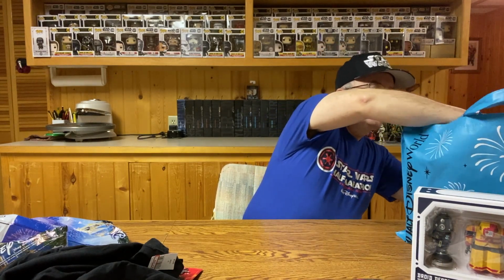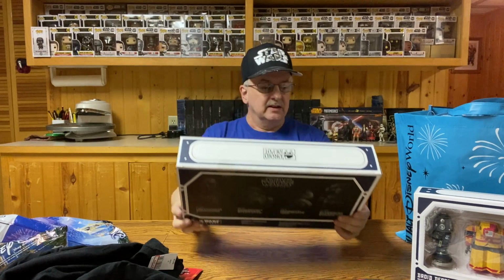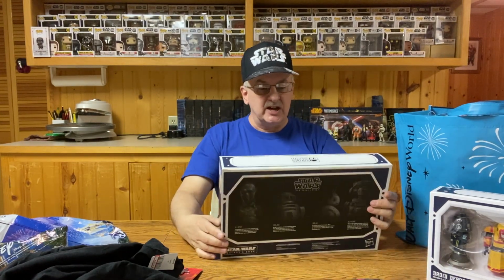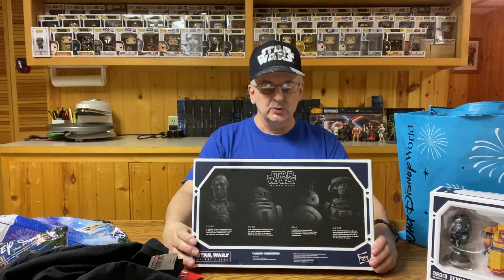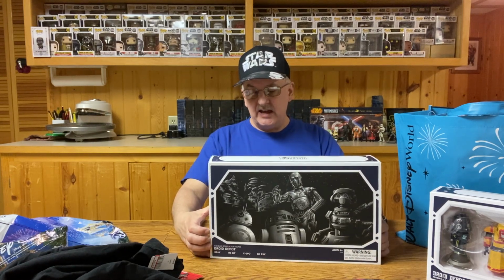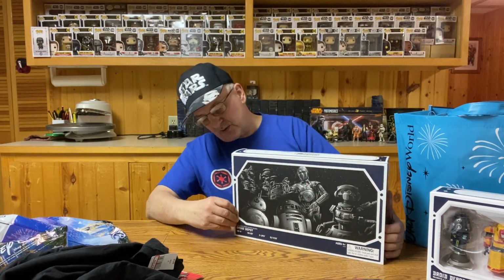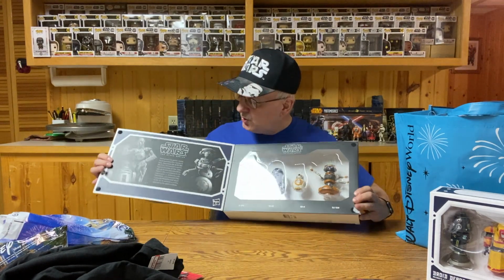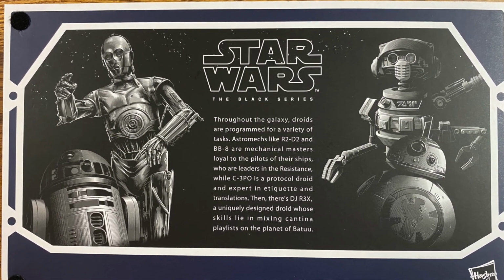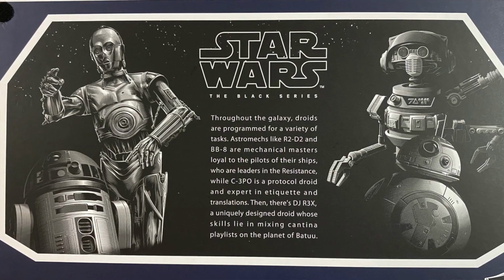The next thing is another Droid Depot, only this time we're getting into the Black Series 6-inch action figures. Did a little bit better job maybe with the box of this one. And this one features C-3PO, R2-D2, BB-8, and DJ R3X. And the box opens to show you the 4 droids, which do have a pretty decent amount of detail.